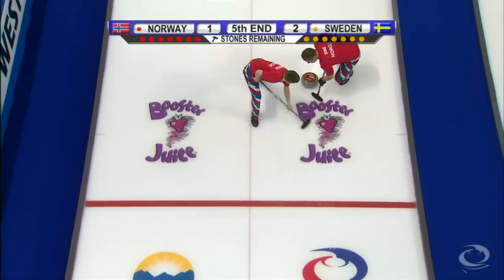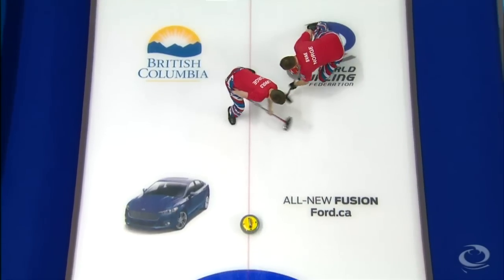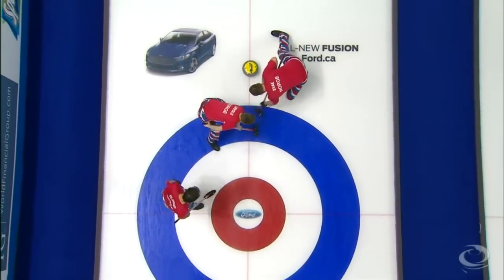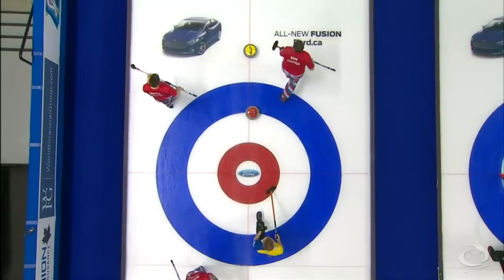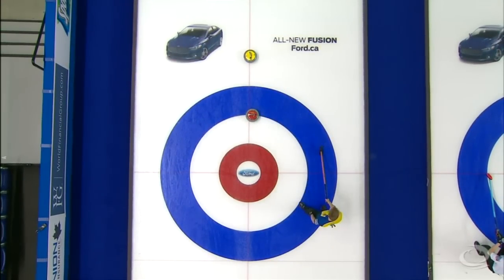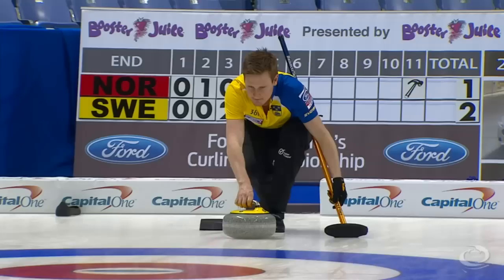So an important stone, draw around. Trying to get this at least to the 8-foot if they can. And right to the top of the 8-foot. See the freeze going into the top part of the rings.